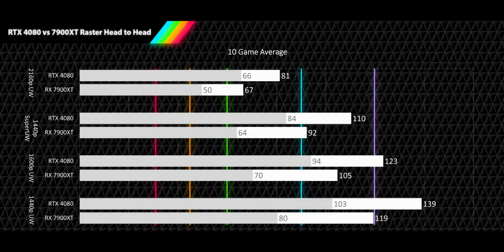Now that we have seen how all the individual fights went, we can combine all the results and see where each card stands. At 4K Ultrawide, we see the 4080 averaging 81 FPS, while the 7900 XT sees a 67 FPS average for a 22% performance difference, while the 1% lows came in at 66 FPS for the 4080, representing a 19% performance dip, versus the 50 FPS of the 7900 XT, representing a 25% performance dip. That brings it below our smooth gameplay line.